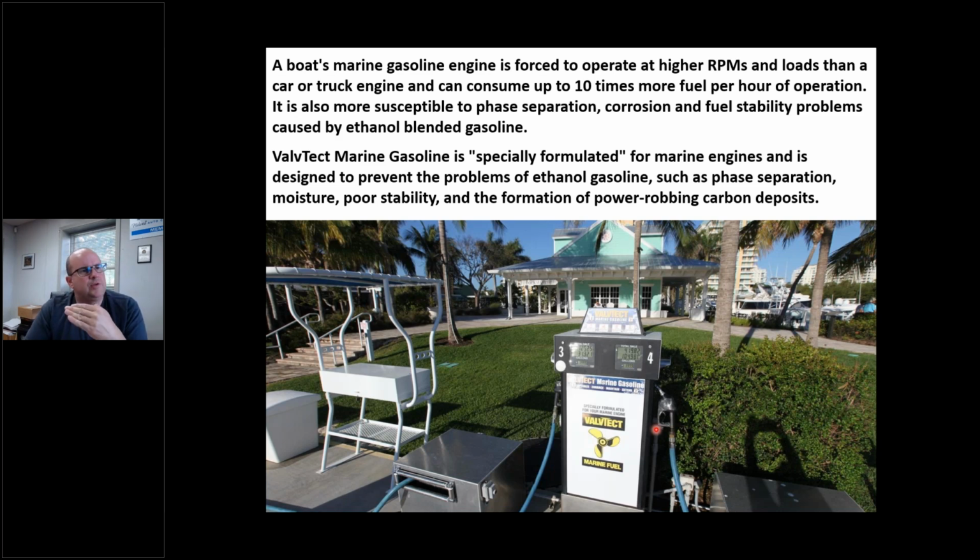I just want you to know what the difference is when you might be paying a little bit more for fuel than you are at a gas station. When gas is $3 a gallon on the street and it's $4.99 at the marina, it's not always the marina gouging you. Okay, so there are some differences: storage capability, ethanol may not be there. Kind of handy to know.